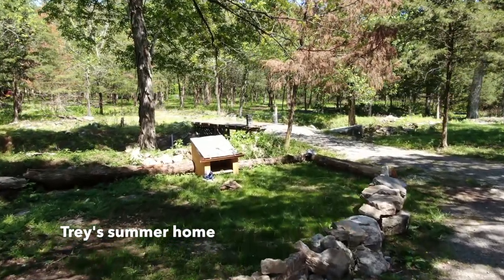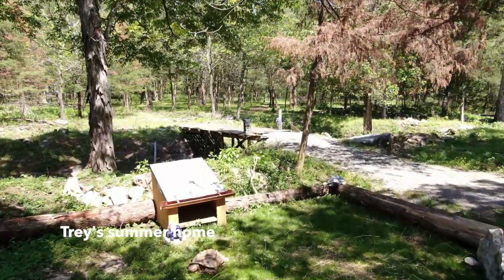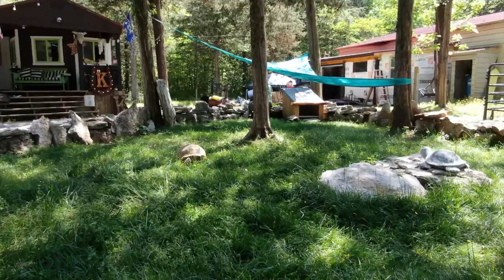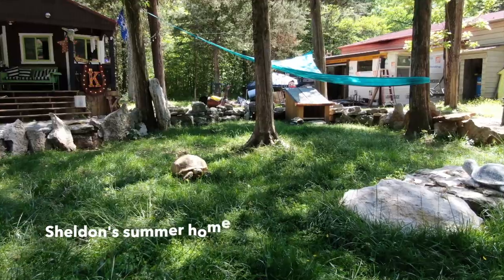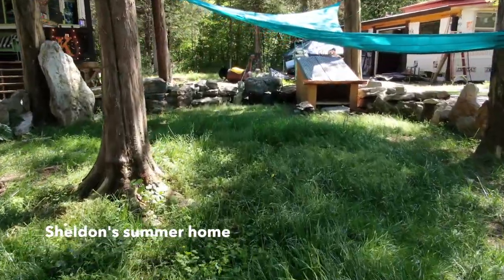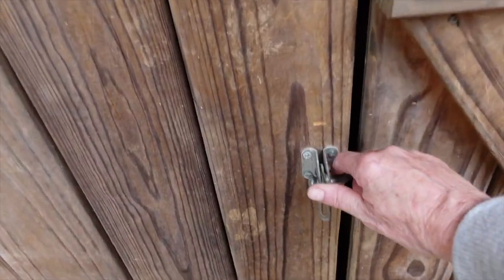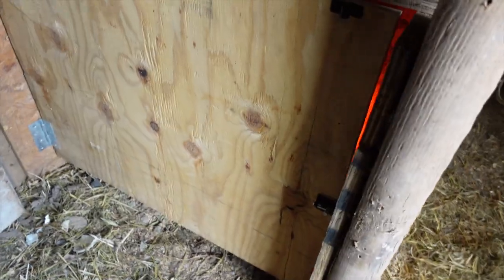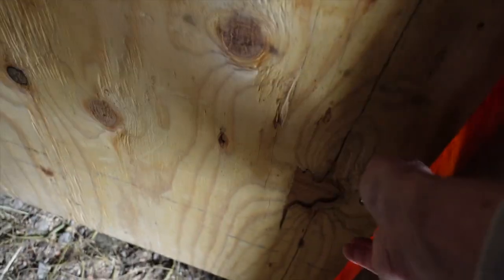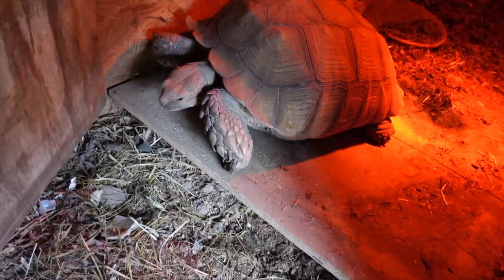So, like I mentioned, Sheldon and Trey got their brand new enclosures with really nice new turtle houses, and we worked hard to make that happen for them. We spent a lot of time working on these turtle habitats. After a winter of being in his warming box and brumating, Sheldon was ready to get out. Hi, Sheldon.